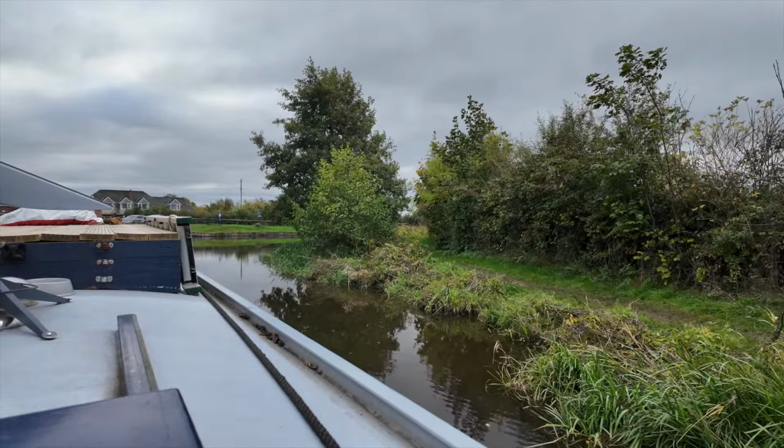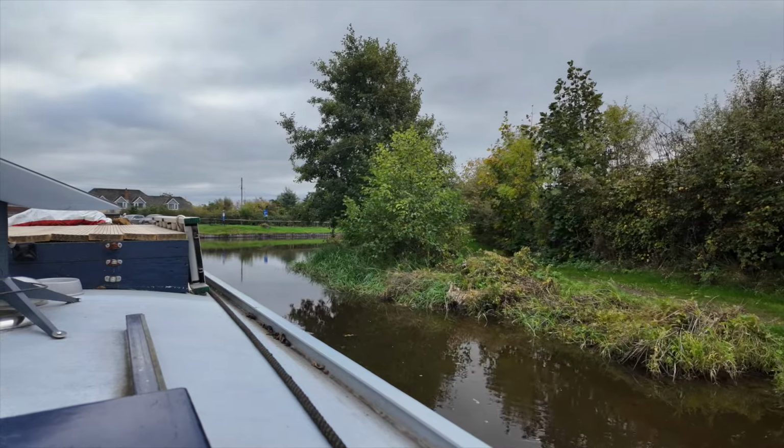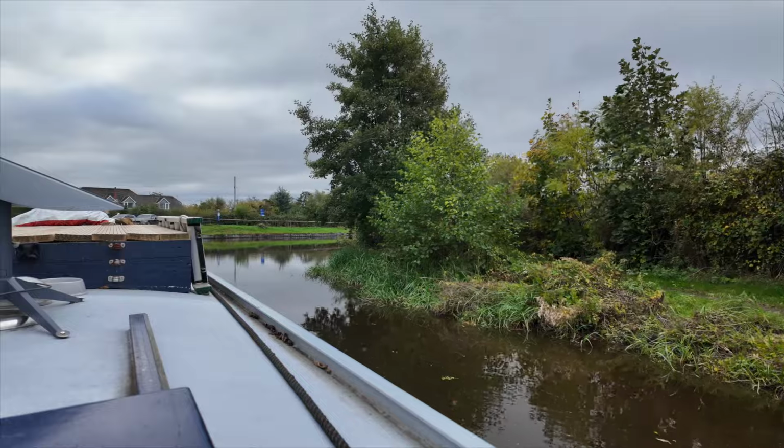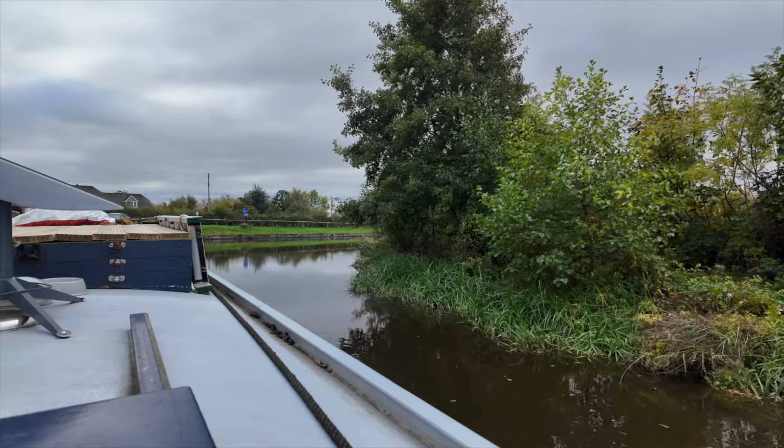Right, I can see Emma. She's getting out the car now. She's ready. She needs a wee. Right, I'm going to concentrate on this. It's a big wide turning, so we're all good.